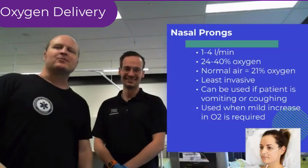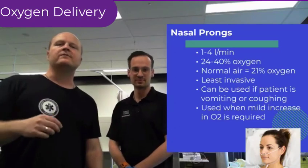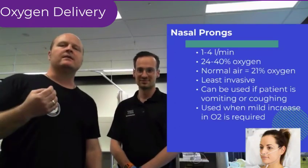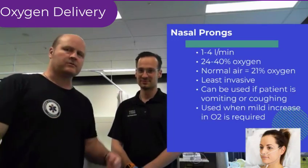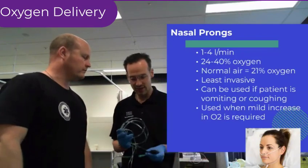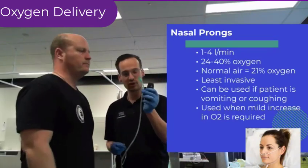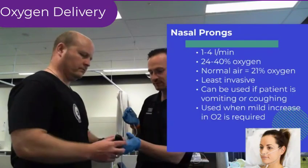Nasal prongs are our least invasive oxygen delivery method and they give 1 to 4 liters per minute with a percent of oxygen of 24 to 40%. Alright, show us what you got. Great, so nasal prongs, at one end we have the portion that plugs into the oxygen bottle, at the other end we have the nasal prongs themselves.